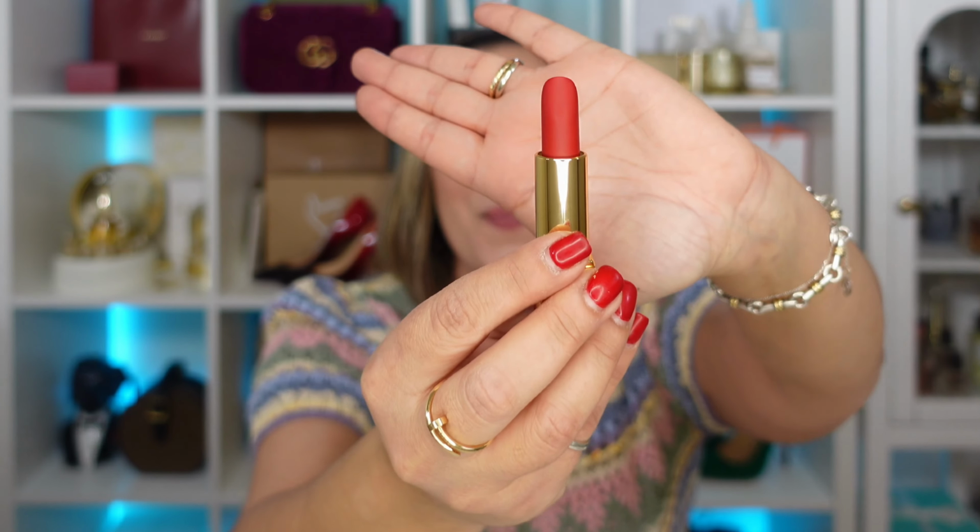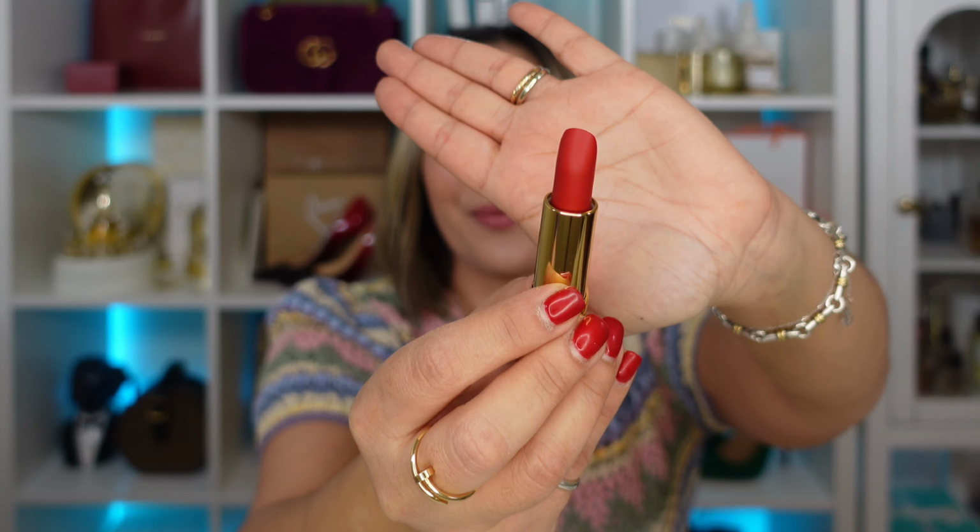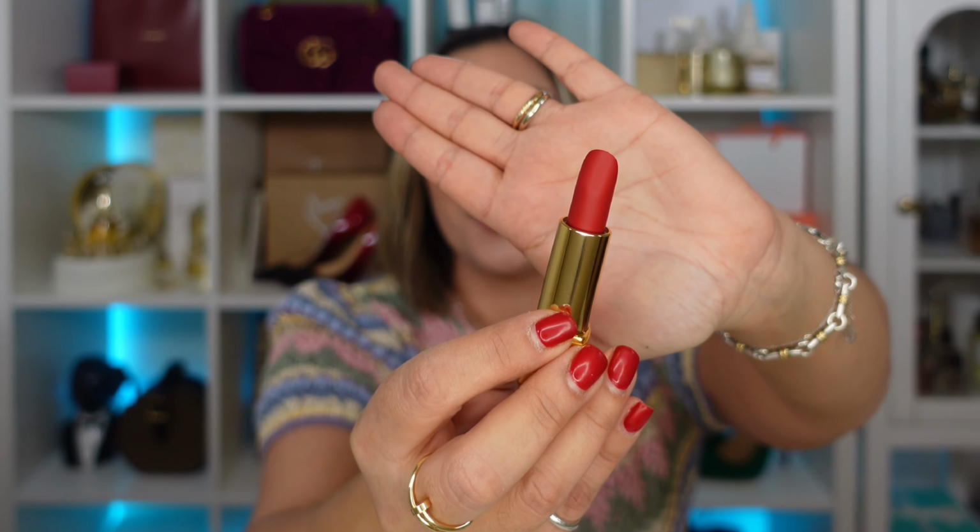And the next one is the Rouge Allure Velvet 458 Sensual. Oh my god. And that's a red, guys. That's a red. Wow. It matches my nails today. I love this one too. I also wear, you know, red lipsticks. Not every day because I believe red lipsticks are special. But I have a lot of reds and I love them all and I keep wearing them.